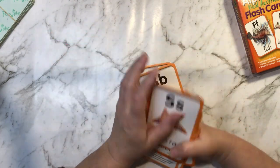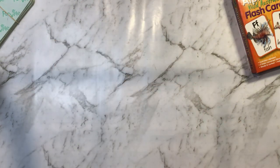Nice. So a pile of cards this time. Can I get it back in the box?